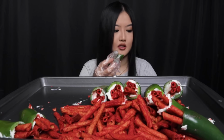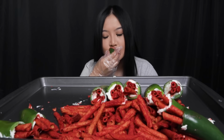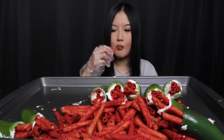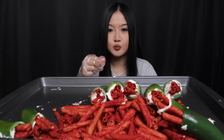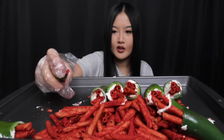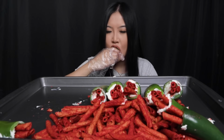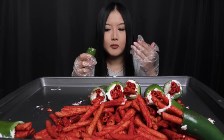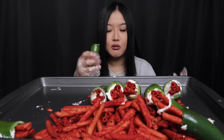It is literally like the crunchiest thing in the world. Pushing them in more. The Takis are like super hard, so I'm like trying not to cut my mouth.